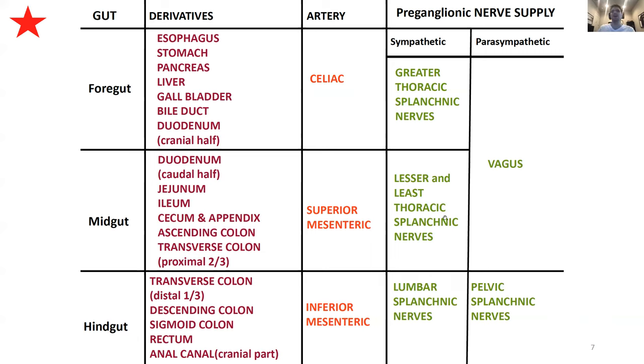Well, it depends. So when we talk about them in the gut here, they're gonna be here. You see them here. So for the foregut, this is a really important slide. So for the foregut, they're gonna be greater thoracic splanchnics. For the midgut, I might've said that wrong. I might've said sacral splanchnics. That's referring to the pelvic area. So yeah, Elvis, you're right.